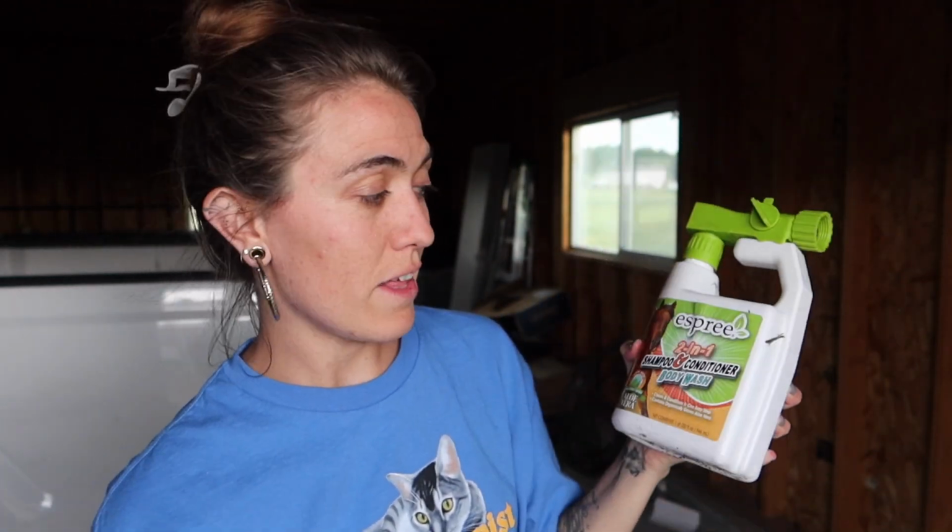We try to use as few chemicals as possible. Anything that we pick up, we try to use the most natural thing we possibly can. This is even a good example of what we picked up today. We gave Gypsy a bath today, and this is shampoo and conditioner, like body wash for horses. Some of these are like straight chemical, but this has purified water, coconut-based cleansers, aloe vera, vitamin E, and conditioners. So very, very biodegradable, cruelty-free, stuff like that. Like we are all about that, of course.